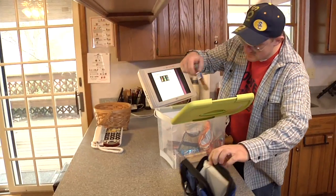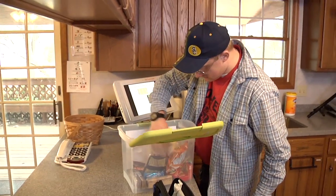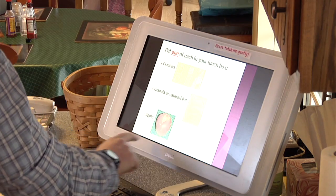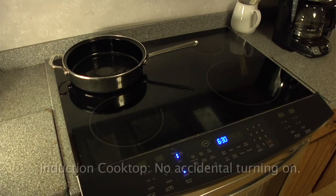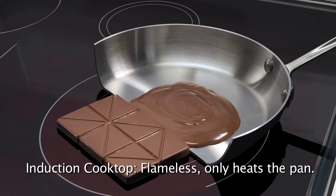A good example are the PowerPoint stories, which can get people through a menu step by step, or a lunch creation. Those use PowerPoint, which is available to anyone. At least for me, the other item that makes a big difference in my mind is the induction stovetop.